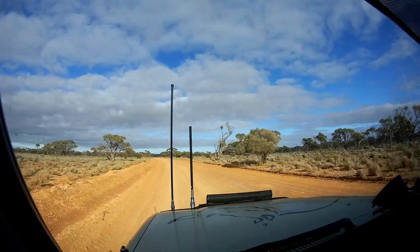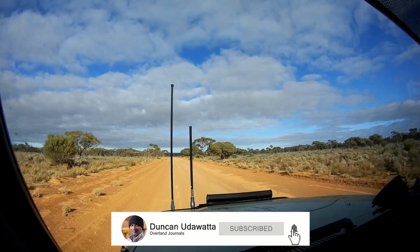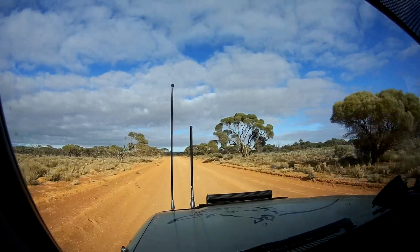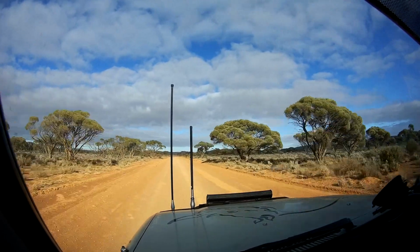So we just left Mount Ayres station. We had a really good time, and now we are heading towards the coast, the west coast of South Australia, a place called Coffin Bay National Park. That's about 400 kilometers from where we are right now. But along the way, we are going to do a stopover at Gawler National Park. There is more of the organ pipes, the rock formations that we can see, and from what I've gathered, it's a lot more in abundance than it was at Mount Ayres station.